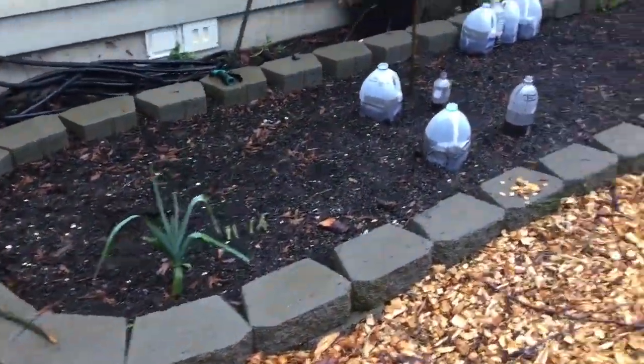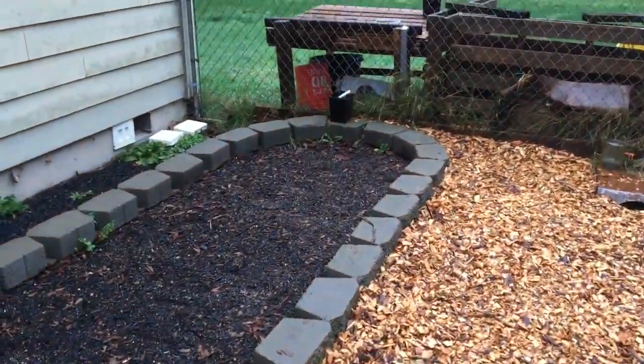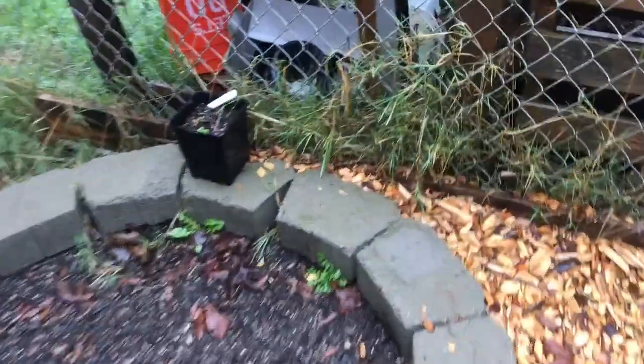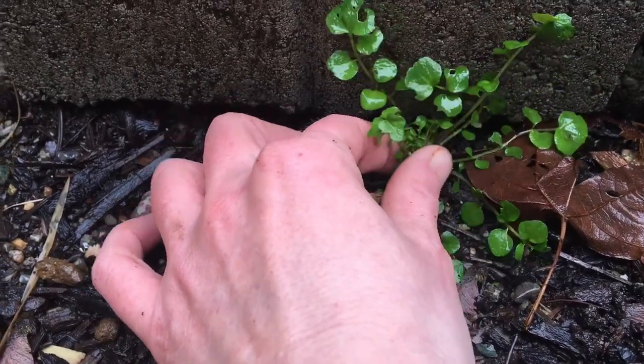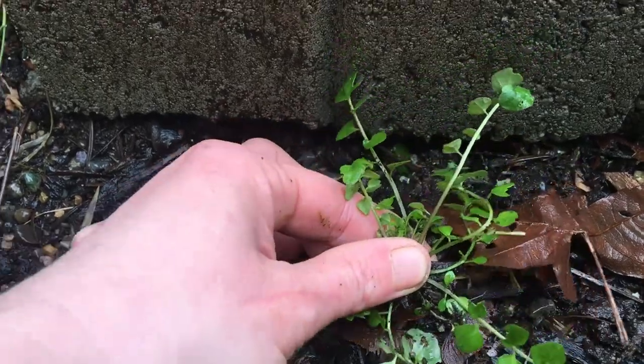Okay, and then this bed is also currently empty, except for some weeds. Little note about this. This is called shotweed. This stuff right here. It's actually already flowering and sending out seed. Not this particular plant, but a lot of it in my area is.